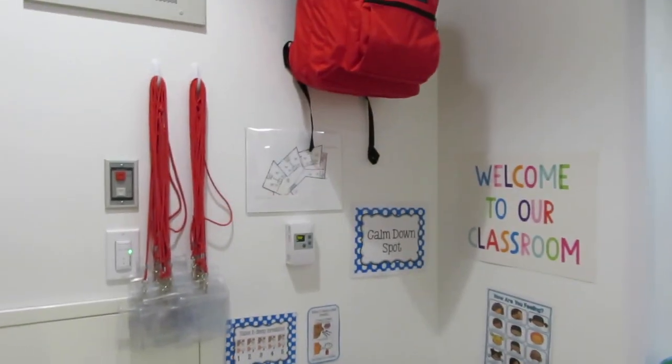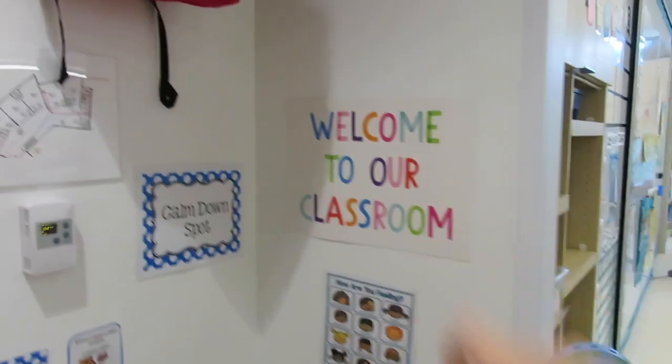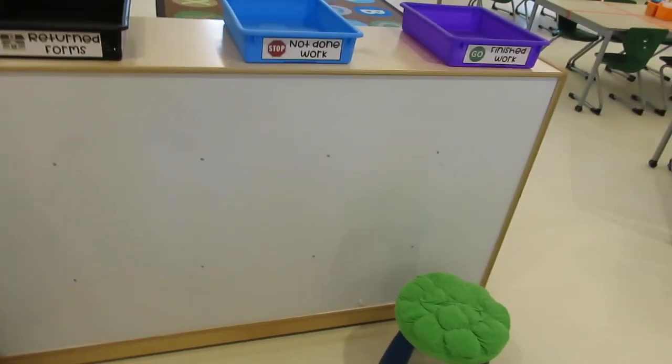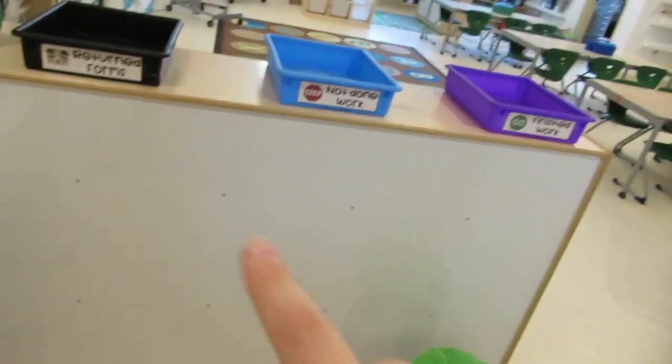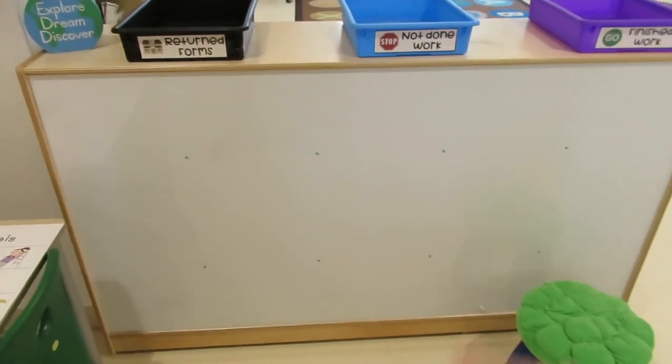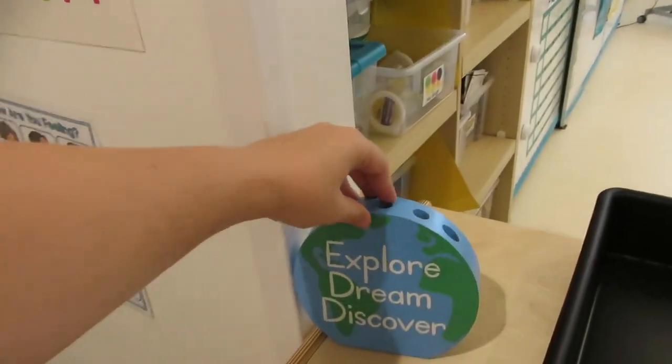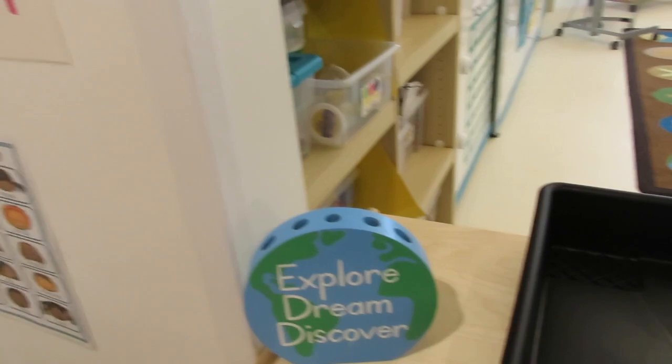So this is what that corner looks like, and then this sign is from Target. And then over here there is this little board, and I'm going to decorate this something cute for the first day of school. Haven't completely decided yet, but that is a this weekend project. And then this little guy is from Target as well. It's just really cute. I liked it.